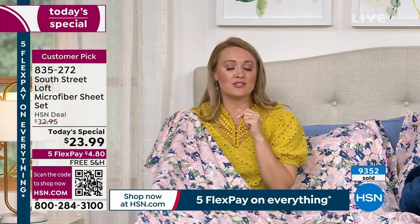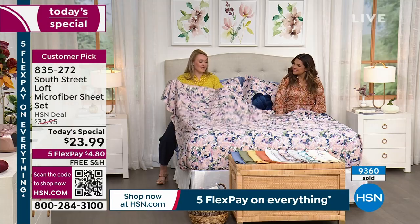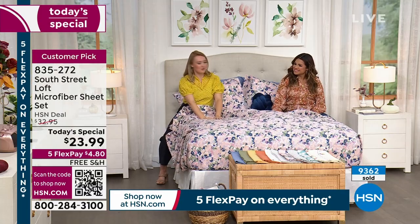It's really cozy. It's got that lovely double-brushed microfiber. That's what everyone just loves and raves about. So try a set out for yourself, and then if you want to take it a step further, we've got some more options too. Enjoy it.